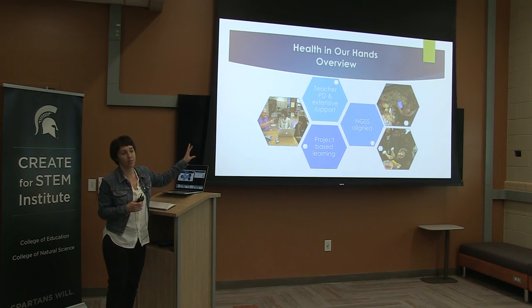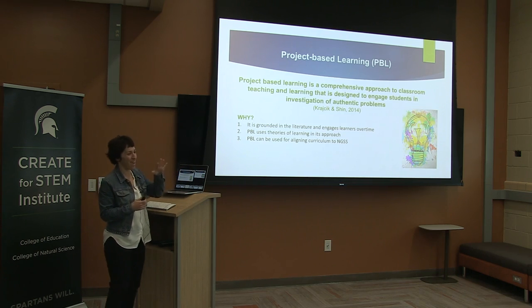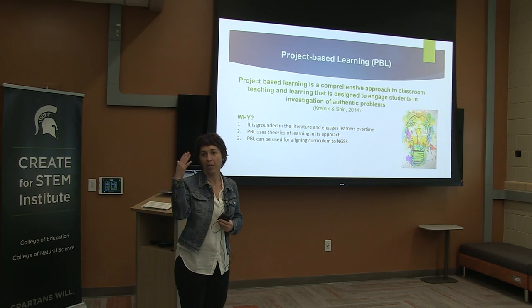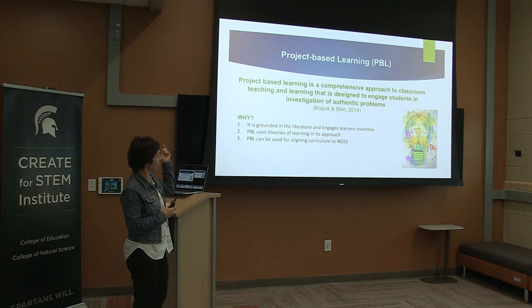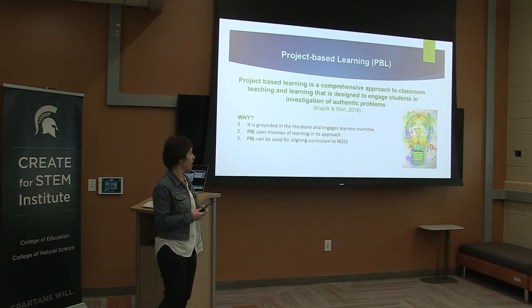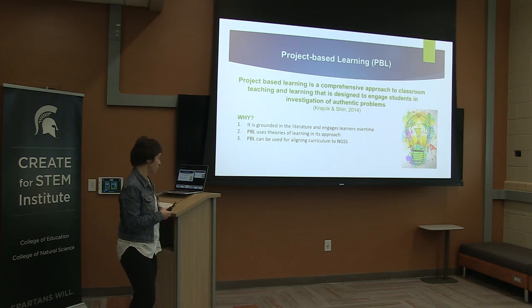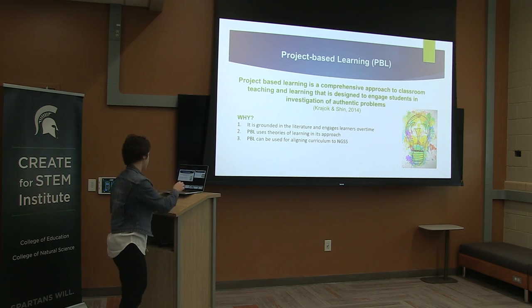The way we align our curriculum with NGSS is by using the principles of project-based learning. Now, by looking at everybody in the audience, I know that you are familiar, but we will show you the curriculum according to these principles. As you know, project-based learning is a comprehensive approach to classroom teaching and learning and is designed to engage students in investigation of authentic problems. The reasons we're using PBL is because it's grounded in literature and engages learners over time. It uses theories of learning in its approaches, and it can be used for alignment of curriculum to NGSS.